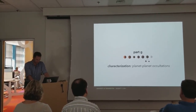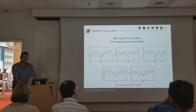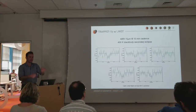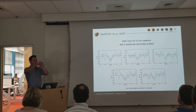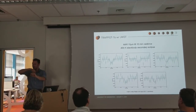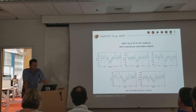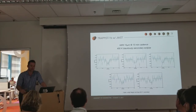Planet-planet occultations. Very briefly, back to TRAPPIST-1: James Webb should be able to detect secondary eclipses of the TRAPPIST planets. Unlike a transit where the planet blocks starlight, a secondary eclipse is the opposite. The planet is on the other side of the star, where the star blocks the planet. It's much harder to detect because the planet is so much dimmer. But James Webb is a big telescope, looking at the correct wavelengths. It launches next year, and it should be able to detect individual secondary eclipses of the closest-in planets.